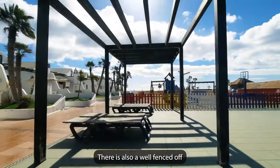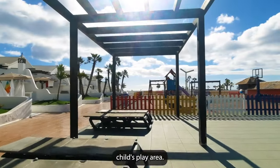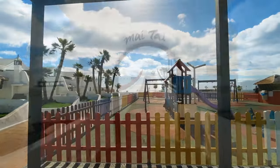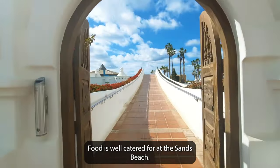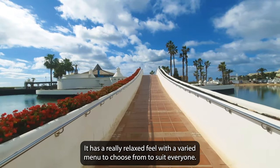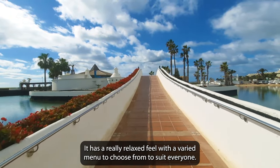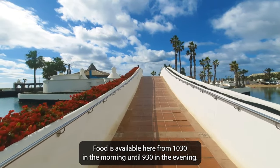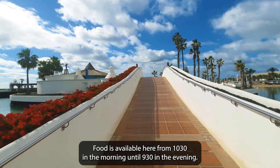There is also a well-fenced-off child's play area. Food is well catered for at the Sands Beach. You can cross the bridge and visit the Mai Tai pool bar and restaurant. It has a really relaxed feel, with a varied menu to choose from, to suit everyone. Food is available here from 10:30 in the morning, until 9:30 in the evening.